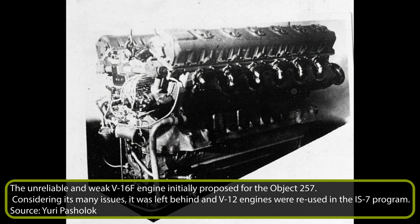As the weight had been increased up to 55 tons on paper, a new engine was needed. Since 1944, factory number 77 had been working on a new engine, based on the V2, called V16F. It was coupled to a similar, if not the same, electric transmission as that used on the Object 253. However, this engine was deemed very poor. Trials took place between March and May of 1945 and it was found to be unreliable.